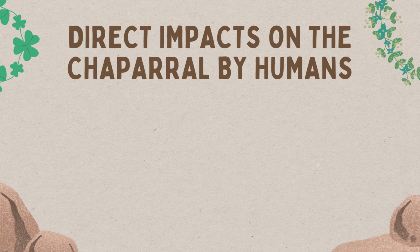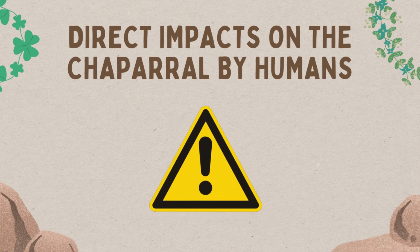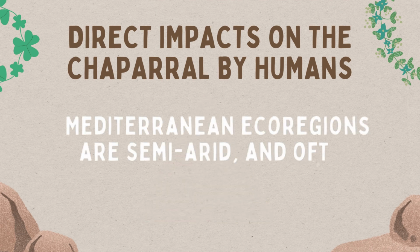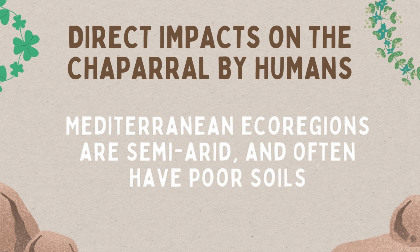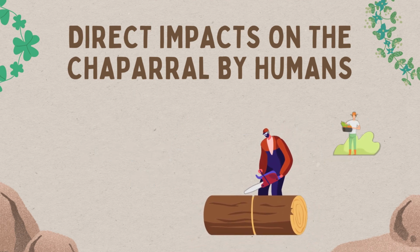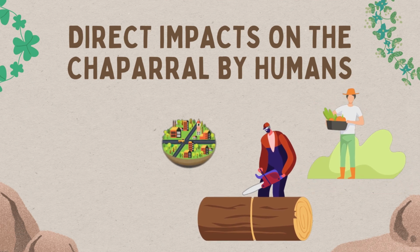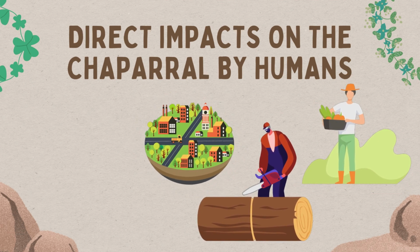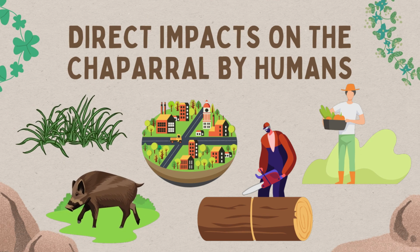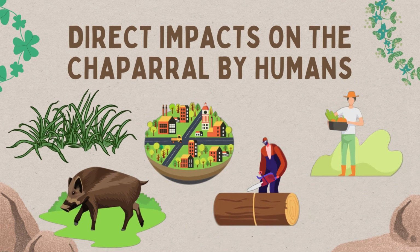Direct impacts on the chaparral by humans. These regions are some of the most endangered on the planet. Mediterranean ecoregions are semi-arid and they often have poor soils, so they are especially vulnerable to degradation by human activities such as logging, overgrazing, conversion to agriculture, urbanization, and the introduction of exotic species like wild pigs or successful grasses that easily take over freshly burnt landscapes and prohibit native plants the time needed for regrowth.